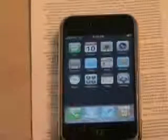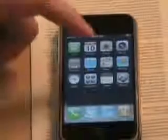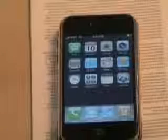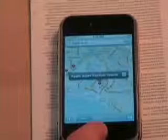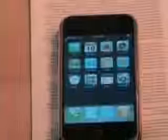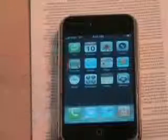Stocks pulls up stock quotes. It's got Google Maps. That's a very familiar environment from online. I'll show you real quickly. Hit Google Maps. There's a local Apple Store. Hit Maps again. Pulls up just a very familiar Google Maps application. Weather, pulls up weather for where you are. Clock, pulls up a clock. Calculator, it's a calculator. Notes, just a simple notes program.